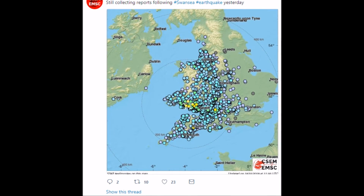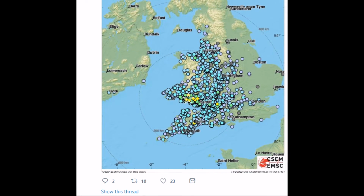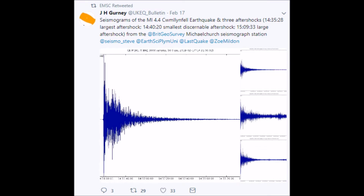So here we have eyewitness reports, which go about as far east as London and about as far north as Liverpool. And then this is just the same map really, but with an explanation of what the colours mean. So not felt is grey, felt is blue, largely felt is green, and according to this map there's no yellow or orange, so no damage according to this. Here we have aftershocks, 235, 240 and 309.